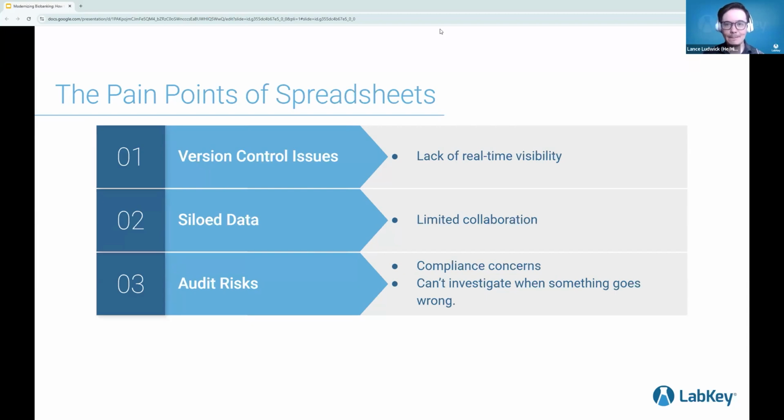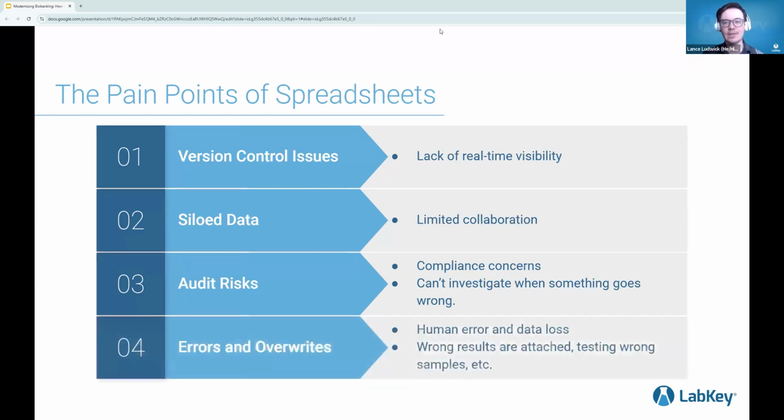And what might be the most terrifying are errors and data overwrites. With no real-time validation, mistakes are really easy and costly. This will inevitably result in human error and data loss. A simple deletion or typo can cause massive downstream issues, such as the wrong results being attached to a specific sample or a specific patient. You're running the wrong tests or pulling the wrong samples. If something like this happens, especially in a biobank related to something like organ and tissue donation, it can have devastating results such as disease transmission or death.